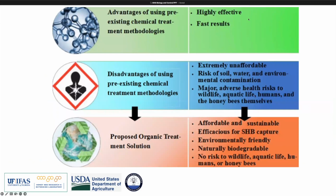Now, moving on to my research. There are many chemical treatment methods that exist on the market. There are also advantages and disadvantages of these chemical agents. What I was looking at in my research was organic-based treatment solutions for small hive beetle treatment. So I'd like to go over this briefly. Some advantages of using these pre-existing chemical treatment methods are, first, that they're highly effective, and secondly, that they show fast results. However, there are a myriad of disadvantages with these chemical treatments, the first of which being that they can become unaffordable, especially on a large scale.